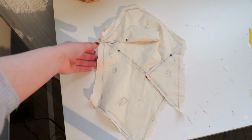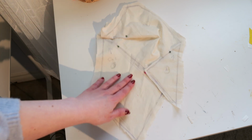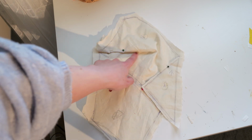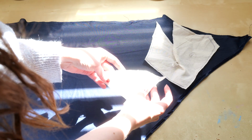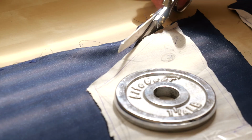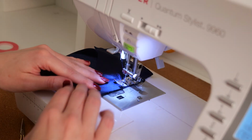So this is just a rough put together of the muslin of the bodice of the dress. I'm just going to extend this piece so it lines up properly and then fix my dart because it's a bit aggressive. And this was the point where I forgot how annoying stretch velvet is to work with, but I'm just going to own it at this point and it will be what it will be.